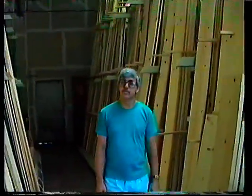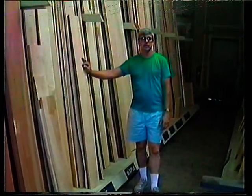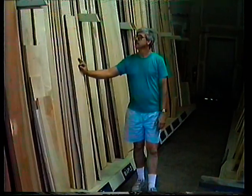Coming back around down this way, we have some Philippine mahogany. This is used a lot in boats, ribbing and stuff like that, because it holds up real well with water and it's lightweight. Then we come down to the eastern hard rock maple. This is used a lot in cutting boards and stuff because it is so hard, and it has very few pores. So you don't get a lot of food or something in it.